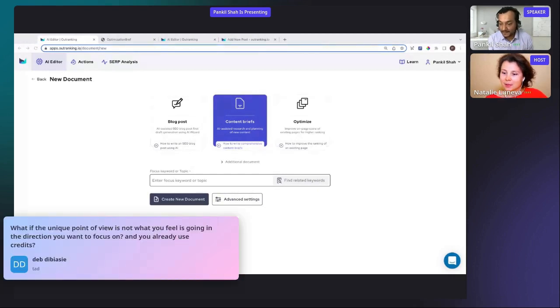Dab is asking, what if the unique point of view is not what you feel is going in the direction you want to focus on, and you already used the credits? You can adjust it. That's why we have Wizard, where you can manually control everything that you do. So you are going to have to use a mix of AI generated ideas along with what's in the SERP, which will keep you much more focused. And that should be the point.